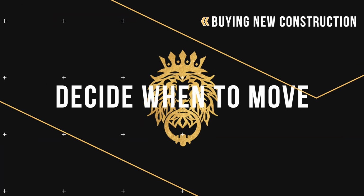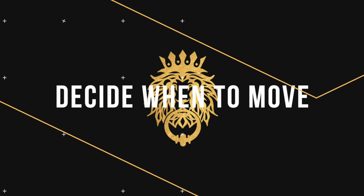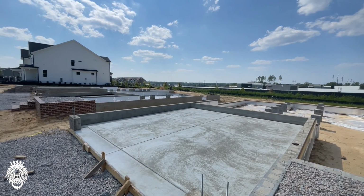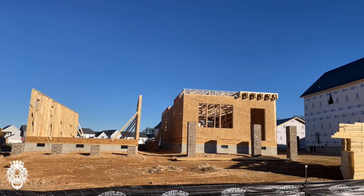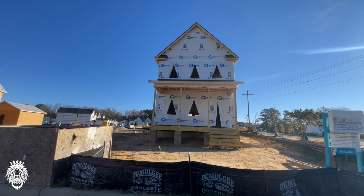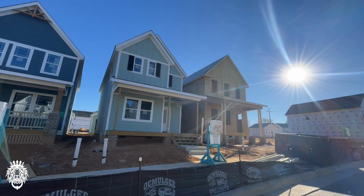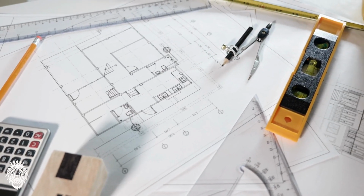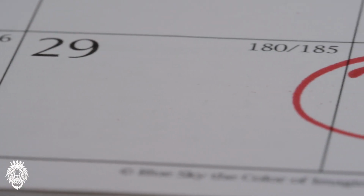Next up, you want to decide when you want to move into that home. Just know that if you are intending to build from scratch from a dirt lot, it's going to take anywhere between 6 months to 15 months to build that house. Now, the advantage of this obviously is that you're going to be able to design it in general and pick the paint colors and the countertops and the cabinets and all of that sort of thing. So that's what makes that process really, really great. But it's only if you have enough time to make that happen.